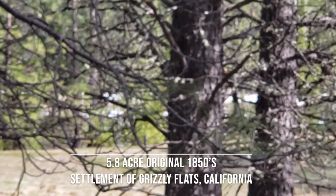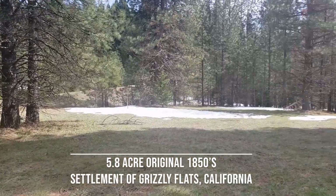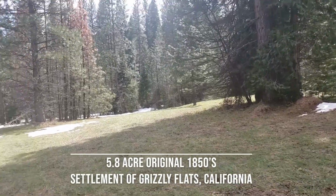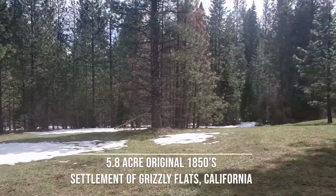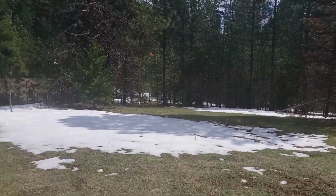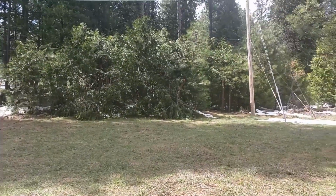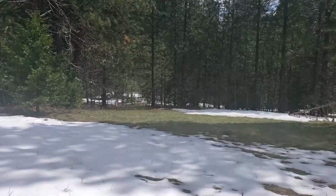Get a little peek in there. There we go. And so all of this is my property. That's pretty nice. It goes down this way. See the stake there? So this side over here is not mine. This side over here is all mine. And it's quite a nice piece of property. Actually, when we look at it, I haven't really walked the creek yet.